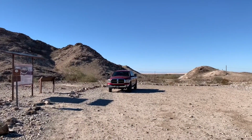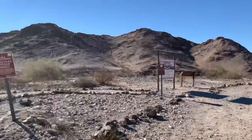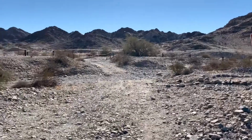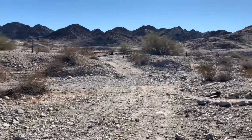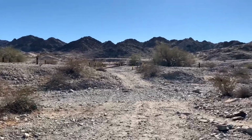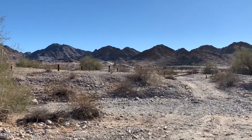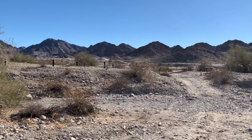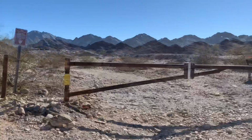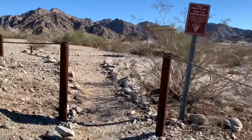That's my truck parked in the Tumco Historical Townsite parking trailhead. There is a road that goes up there, but the road is blocked off. There is a pedestrian entryway that will take you up to some old structures, and more importantly, this fantastic mountain scenery that you can explore on foot. There's the gate, and here's the pedestrian entry.